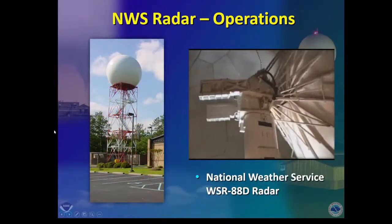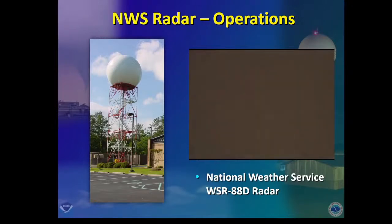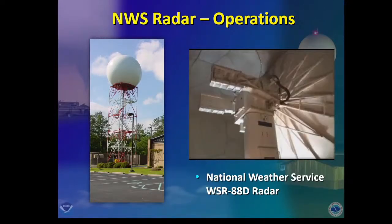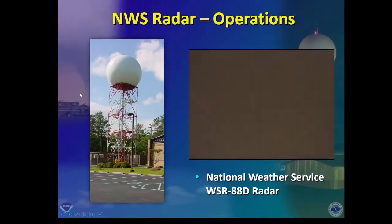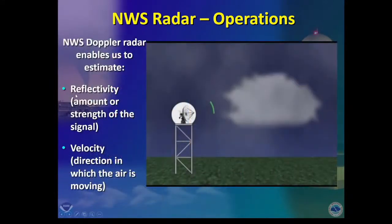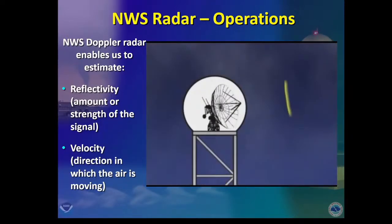Now, our radar here at our office here in Wakefield and across the country in offices like ours are doing exactly what you see here. They're rotating around and they are putting out sound pulses into the atmosphere. It's just above ground level and it's putting out those sound pulses. And what those sound pulses are doing is it's going through our cloud and surveying what's actually going on, and those sound pulses will bounce off of raindrops and reflect back to the radar.